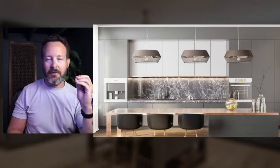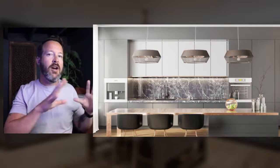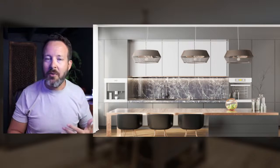But if you're thinking of designing a kitchen and you're hung up on making sure that it follows the triangle rule, don't worry about it. There's other factors to consider when designing your kitchen that you should be thinking about.